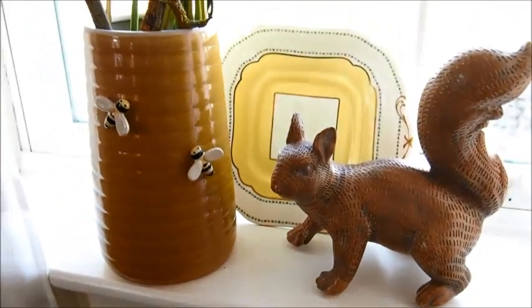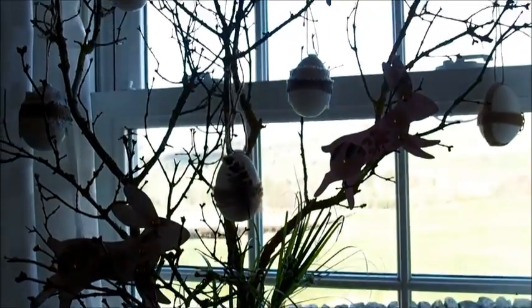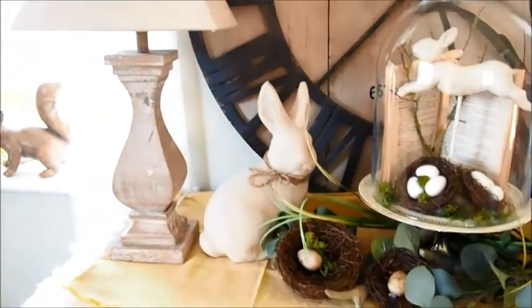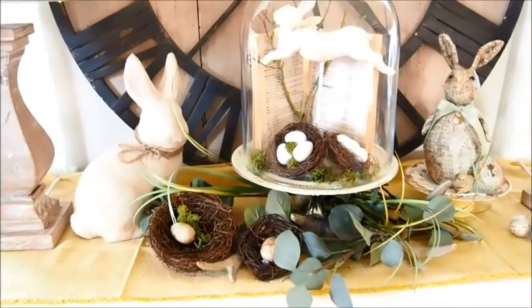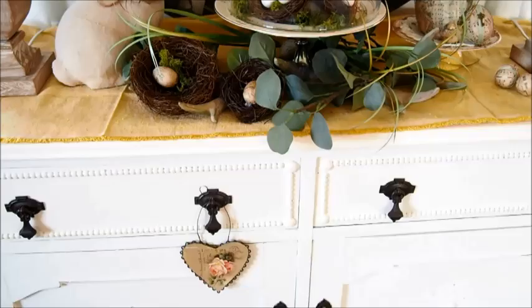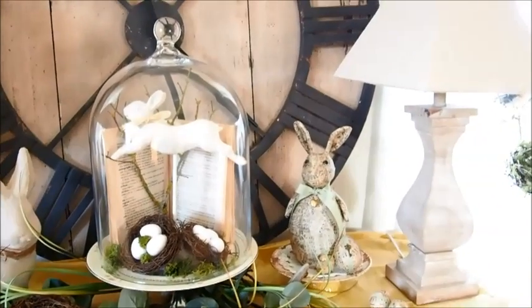You can check them out. Then across from the other window I've got this little cute vase with the bees on, and it's my squirrel, and I've popped another plate there. And then some nice twigs with some more bunnies and eggs on. That's really brightened this up. I've just popped a little bit of greenery in there just to tie in the middle section, and a little vintage tag down below there.